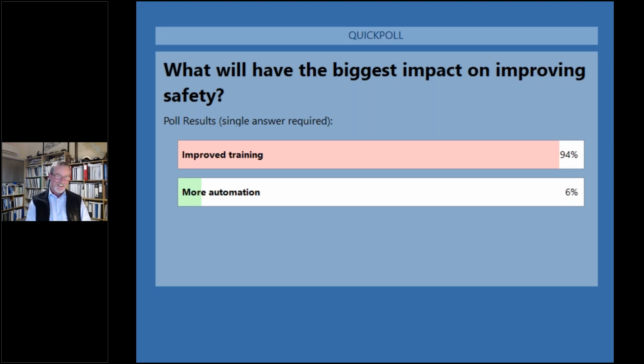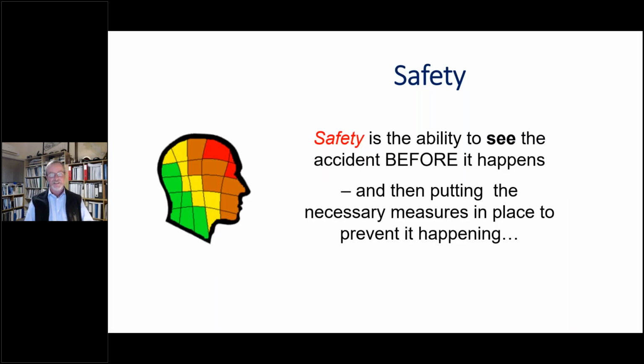Thanks. So as I said, we'll go back to this definition. We look at risk as one of the concepts too in the definition. But think of safety that way: the ability to see the accident before it happens, and then putting the steps in place to prevent it.